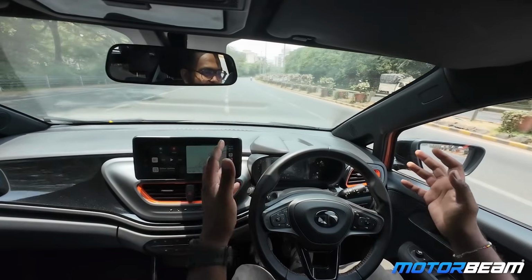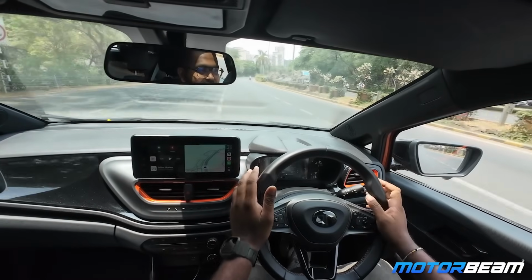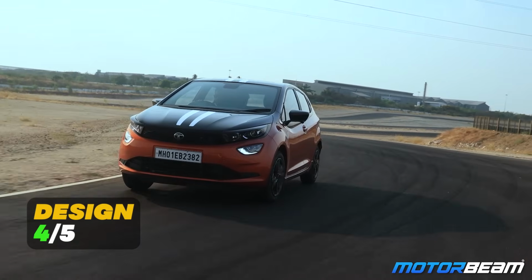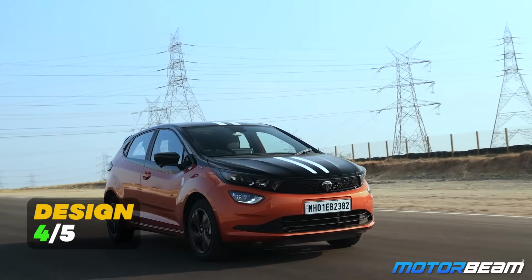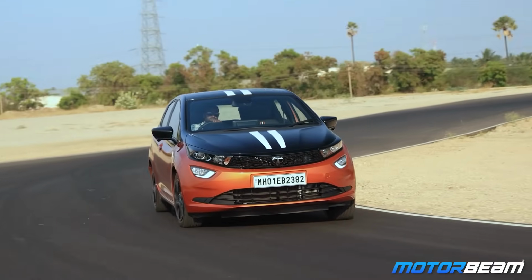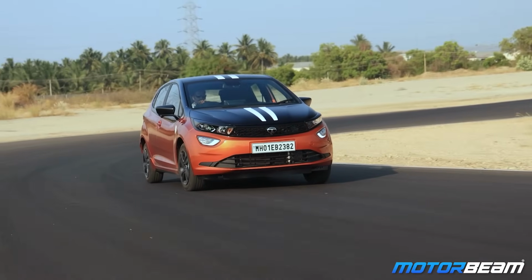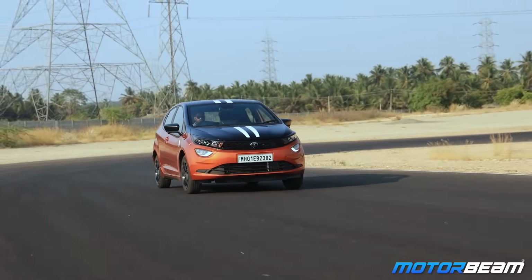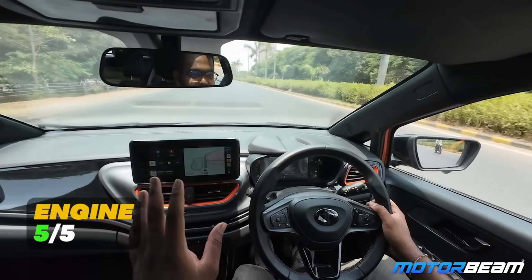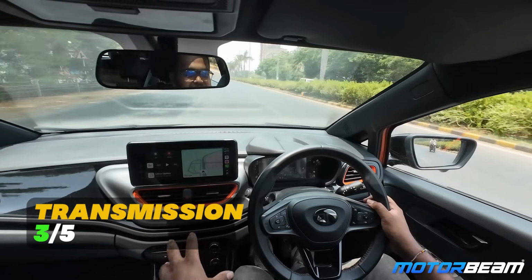Now if I talk about a proper report card for the Altroz Racer, it varies a lot for a lot of other things. Design wise, I will say it's 4 out of 5. It looks good, feels good, but not many people are a fan of the racing stripe in the center. Black hood and uska design to thoda quirky lagta hai, and the orange shade does stand out for sure. 4 out of 5 for the design, 5 out of 5 for the engine, but 3 out of 5 for the transmission and the gearbox.